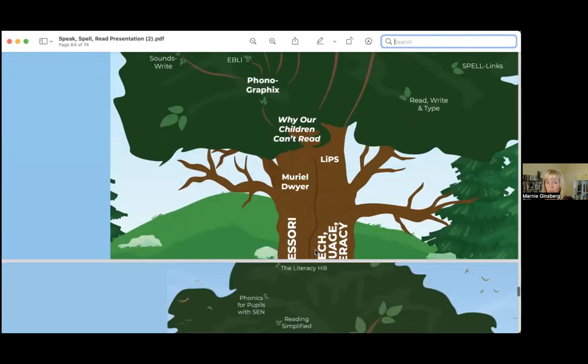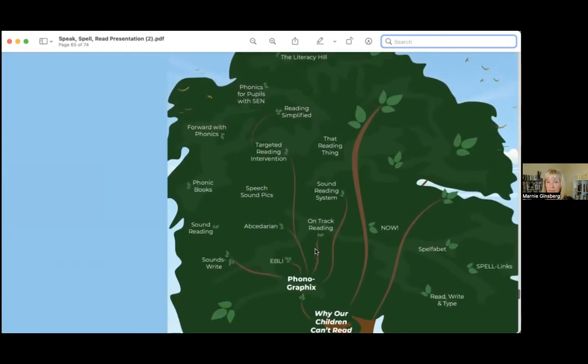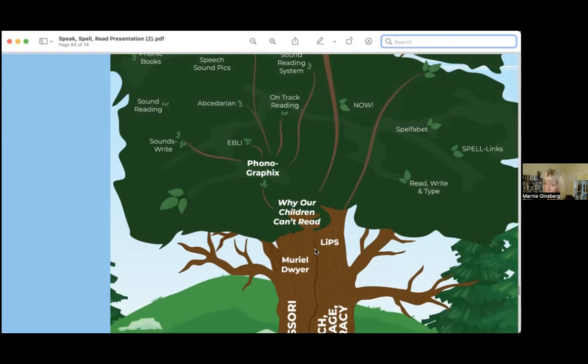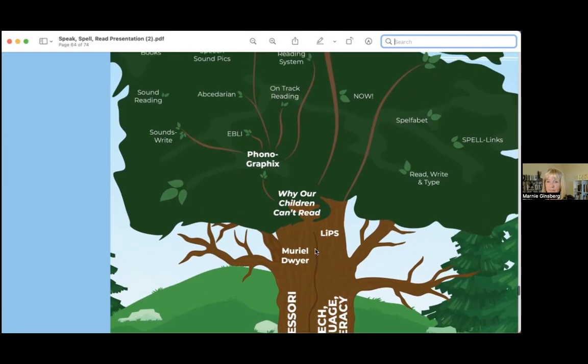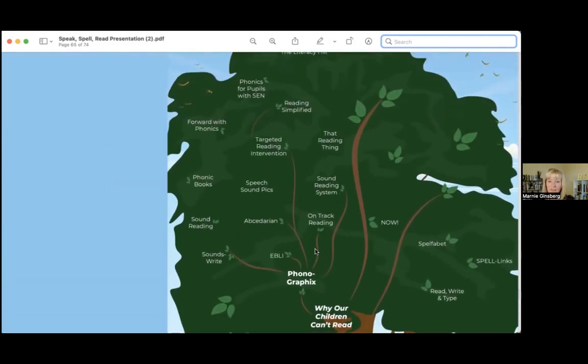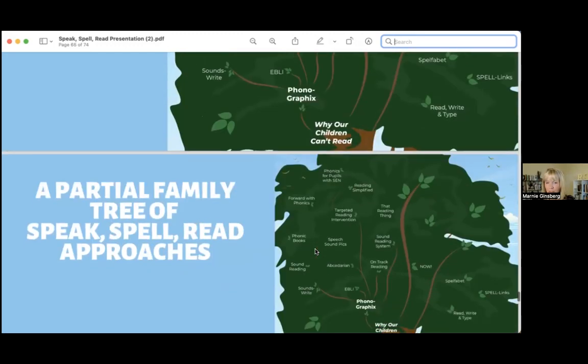And then there was a really tremendous amount of things that happened because of the work of Diane McGuinness, who wrote Why Our Children Can't Read. And so that's kind of the left side of the tree. It's a big part of the tree. And look at all those programs that have come out of that orientation. She oriented the code in a different way and also was pulling from the information that we had before about phonology being so pivotal. And she influenced Phonographix. And Phonographix has influenced all these other programs, as far as I can tell. Sounds-Write, Ebley, On Track Reading, Sound Reading, Phonic Books, the Targeted Reading Intervention I mentioned earlier.